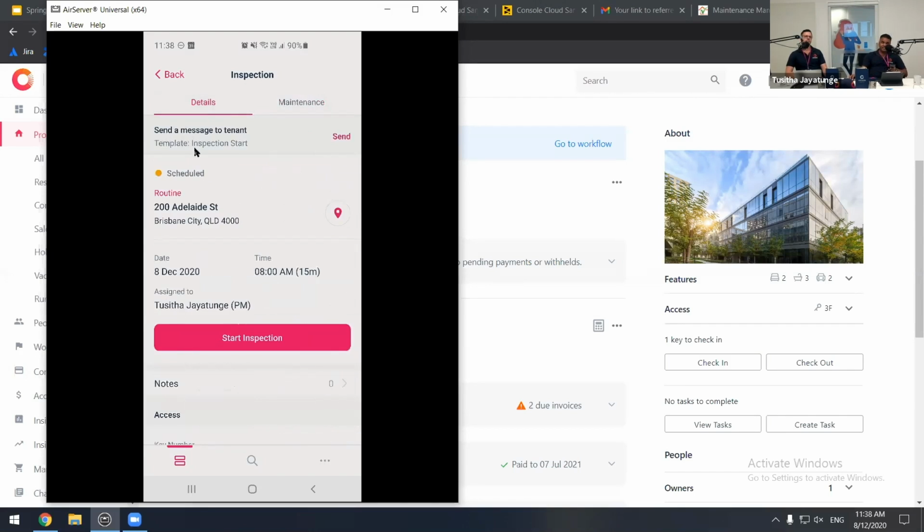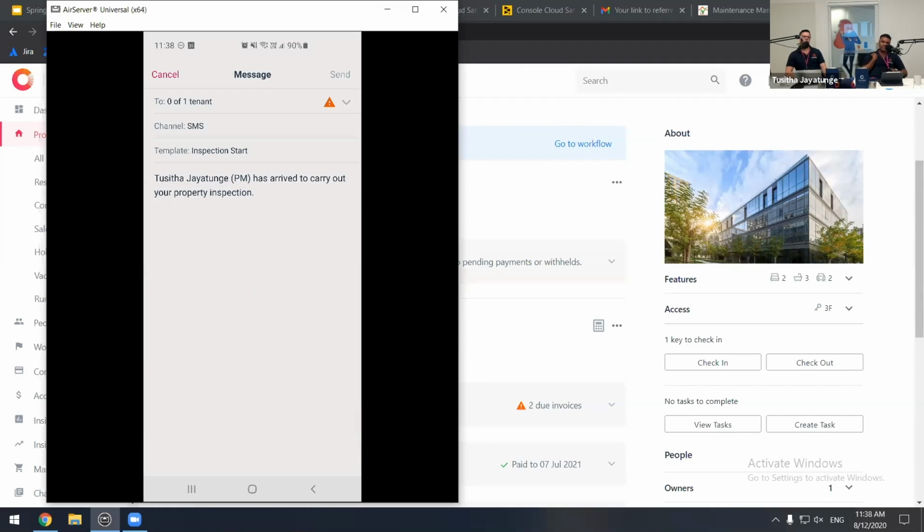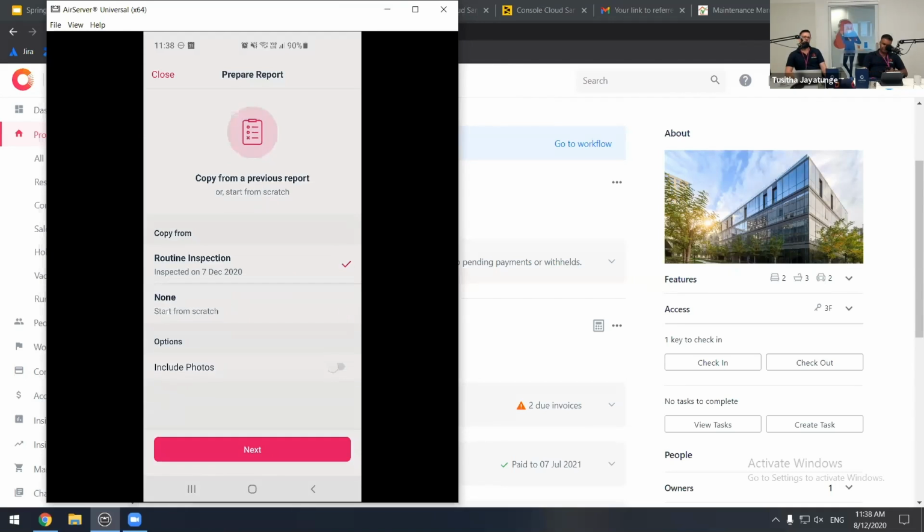One of the new things that we've added to the Console Go app is the ability to send messages directly from here. So for instance, if I'm at the property and need to tell my tenant that I'm going to start the inspection, I can send them a text message directly from here, which is then recorded on their timeline within Console Cloud. That's right. So we'll start the inspection.